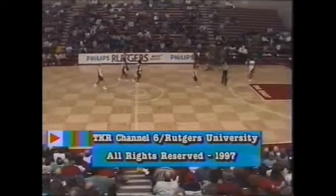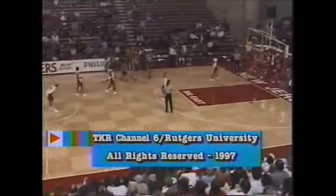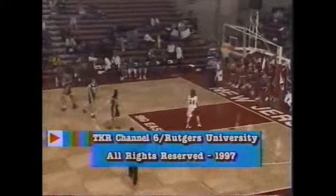Replay or retransmission without the consent of Rutgers and TKR Sports is prohibited.